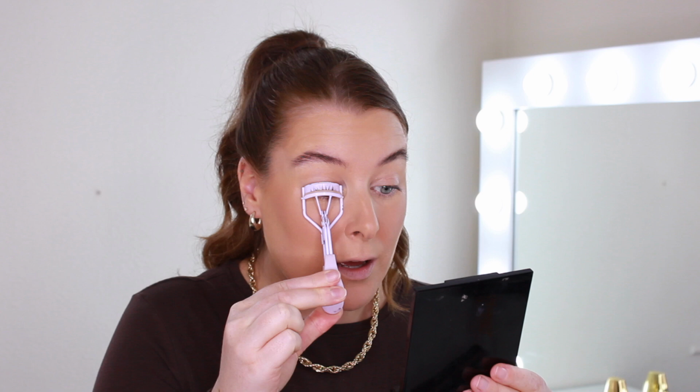I'm just going to curl my lashes before I apply just a little bit of mascara. So for mascara, I'm using the Too Faced Better Than Sex one, but the brown one, and I just find a brown mascara is a little bit softer for the day. This is one of my favourites for every day as well, because I just find it such a comfortable mascara, and it also does hold my curling after I've used the eyelash curler.